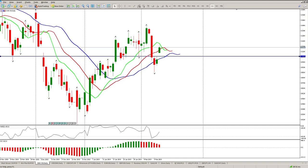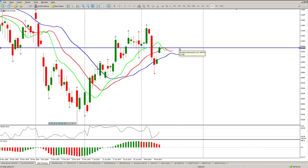So we got the inside bar playing out, but with quite a massive gap to the upside, and we are in a zone of some resistance. You can see a lot of tails in this area.